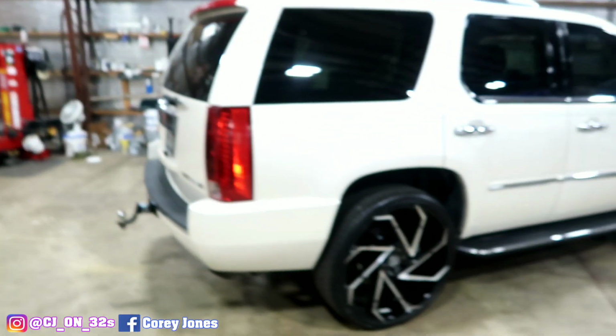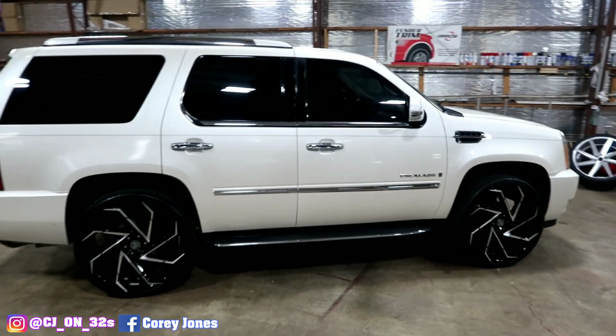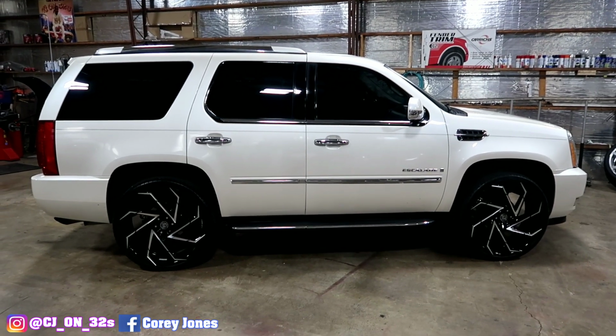Also got something special going on with the Thotmobile. I'm going to show y'all in a minute. Got the wheels on there. Al parked it crazy. Let me step back a little bit so y'all can see. Got to do the Lawsuit Jerry pose with the car.